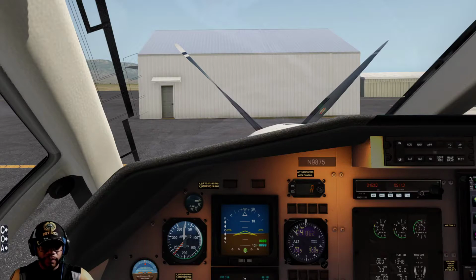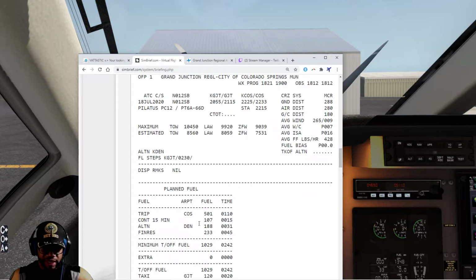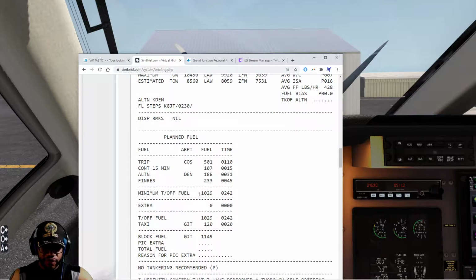Okay, so now we want to go ahead and pull in some graphics here. So let me just pull in the flight plan here quickly. Okay, this is our flight plan here by SimBrief, of course. And as you can see here, our flying time today is an hour and 10 minutes. This is the amount of fuel that I need minimum for takeoff, which we have more than enough. We'll check our fuel stores, which I believe is at 1,300 and something pounds. And of course, these are other calculations for reserve fuel.